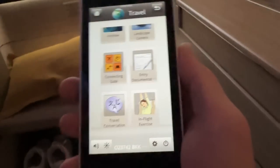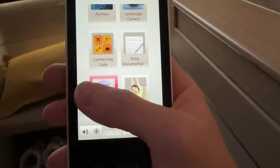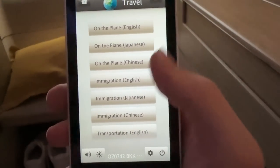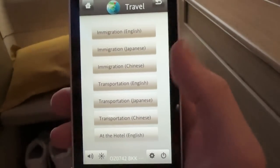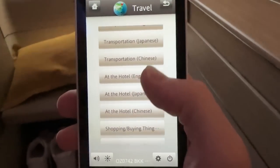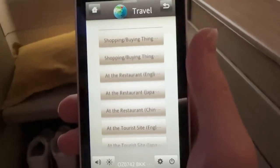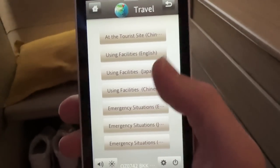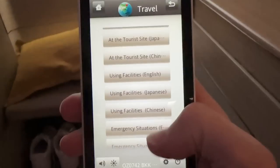In addition to that, there was a fantastic feature under the travel features for travel conversations in different languages, where in English, Japanese, or Chinese, you could learn how to say different phrases both in the airport, in the towns, at your hotel, whatever it might be. A fantastic feature I've never seen on other airplanes, but great if you're going to a country of which you don't speak the language.